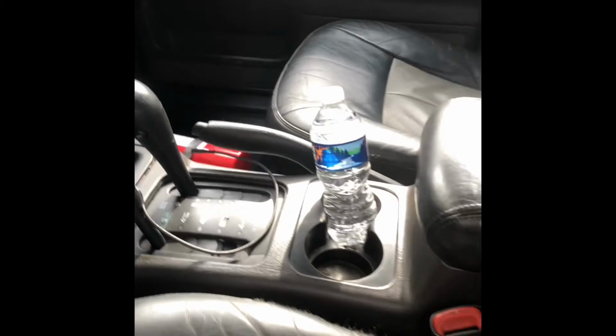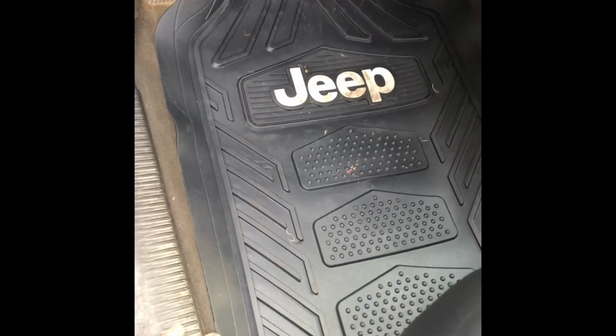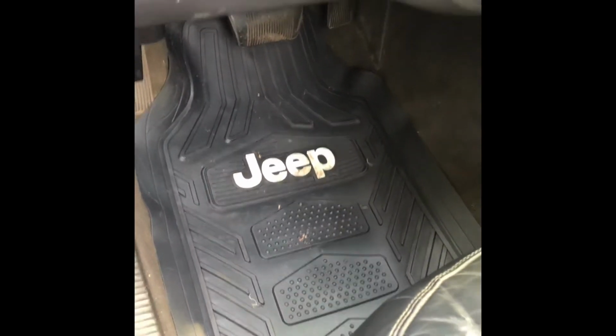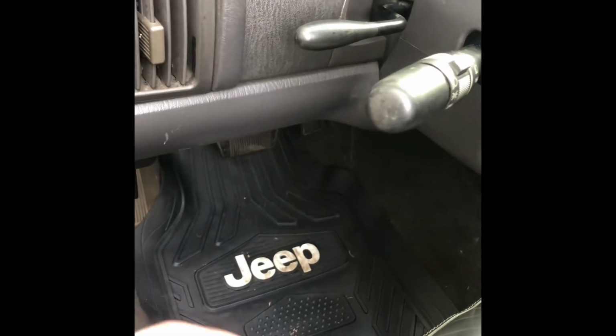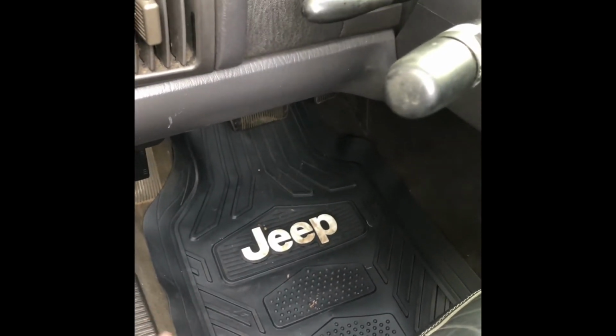And then what else we have here? I got some floor mats. Never had floor mats, and I'm tired of vacuuming my rug every freaking week. So the floor mats I could just take out. They're all rubber, I could wash them, do whatever I want. They're in the front and the back. The backs aren't anything special. They don't even say Jeep on them. They're just regular black floor mats. But that's really all I did here.